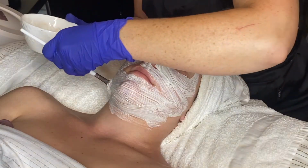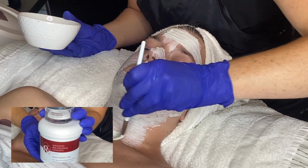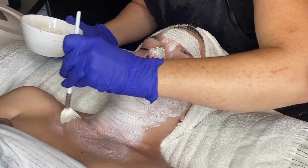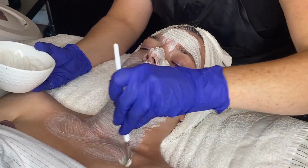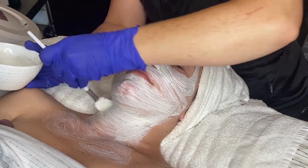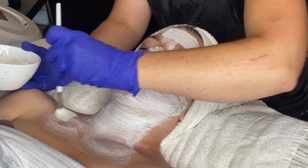For the masking part of the facial, I mix the ARC Herbal Moisture Mask, which is super good for calming the skin. And inside that, I add the Oxygen Booster. I mix it really good together. I've done multiple videos on this product, and it is a super good combination for this CBD Oxygen Facial. I usually leave this mask on for 10 minutes. In your treatment room, you can choose what you do during that 10 minutes. In mine, we do a shoulder and neck massage and a hand and arm.